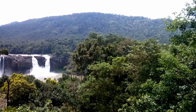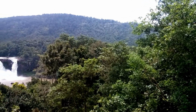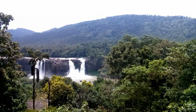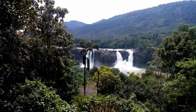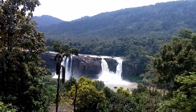Athirappilly Falls, also known as the Niagara Falls of India, is a must-visit place for nature lovers. Located 60 kilometers from the Thrissur district of Kerala, Athirappilly Falls is a marvelous cascade of frothy waters that makes its way from the Anamudi mountains of the Western Ghats.